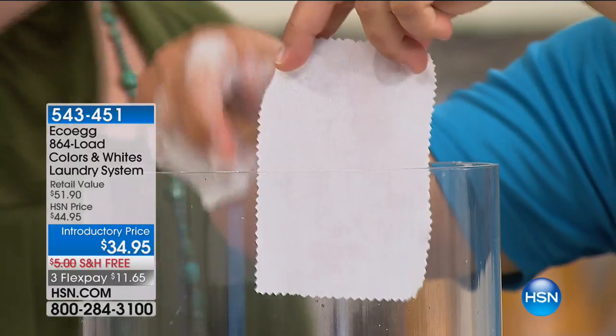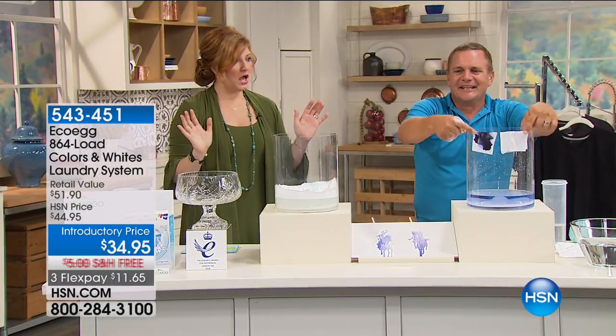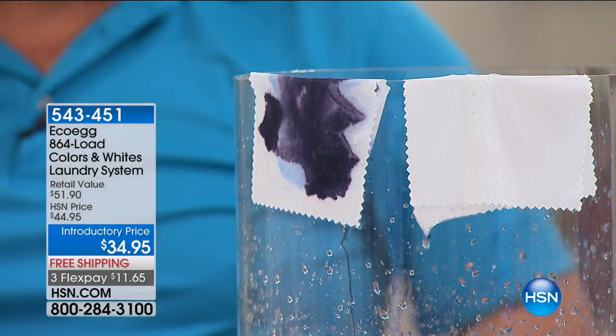Can you do a side by side? Will you just show them so the proof is clear? There we go. Side by side. That's with, that's without. I mean, the difference is amazing.